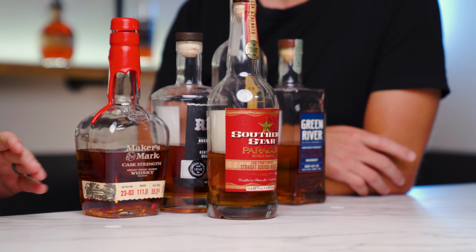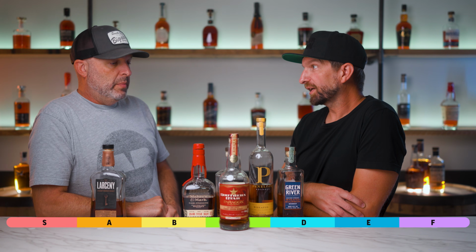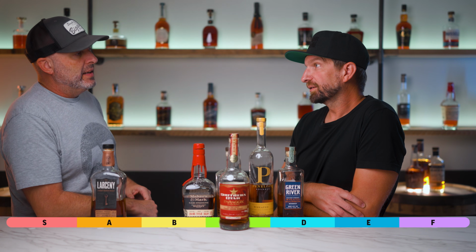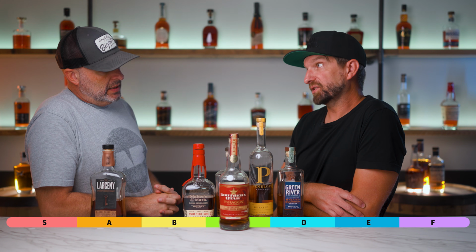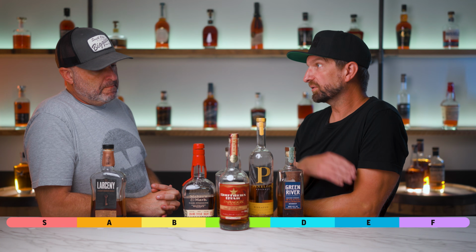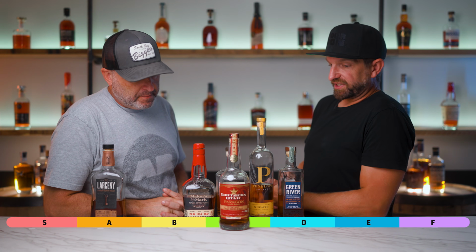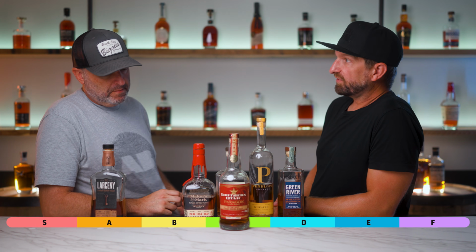I agree. And I'm going to give this one a B. You're jumping right in. Yep. Well, we have talked about this bottle, and we did actually blind it in our Reader Heater. We've blinded it several times. It always does well. I'm basing it off of this bottle. But for me, it's solid. Was it $65? Did you say?